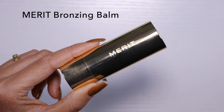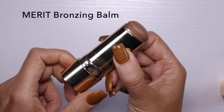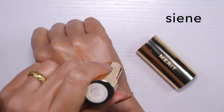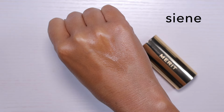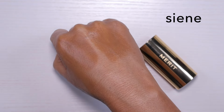Now let's look at the Merit Bronzing Balm. This one is so sheer. You can build this one up, but not a ton. This is for kind of minimal makeup days. This is not for a full coverage, full beat type of day. It's for a very effortless type of look, but I do like it.